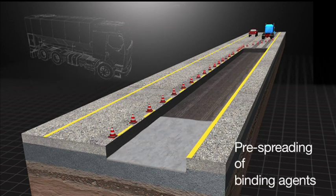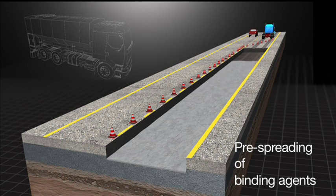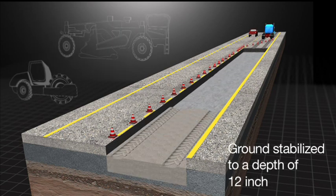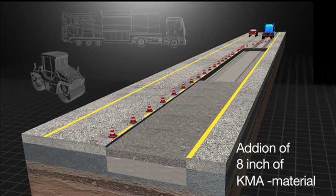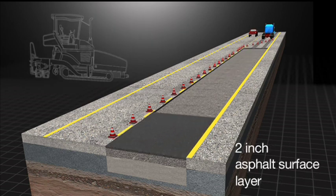Step 2. A lime binding agent is pre-spread. Step 3. The ground is stabilized to a depth of 12 inches and cut to grade. Step 4. The KMA-recycled milling material is placed over the stabilized subgrade. Step 5. The asphalt wearing layer is applied.